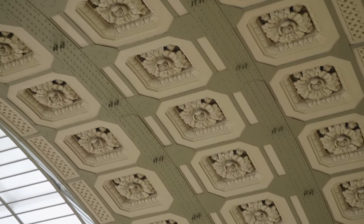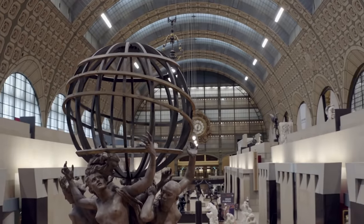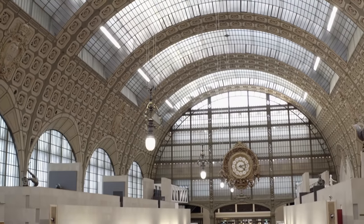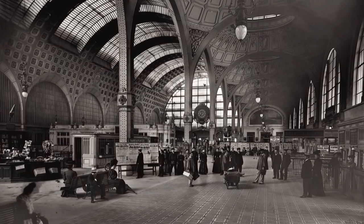Directly inspired by the baths of Caracalla, which were Roman baths of considerable volume. Architect Leloup can allow himself the luxury of interior decoration and gilding. Very refined. The Orsay station, from its opening in 1900, was a real technological gem.